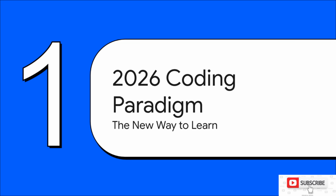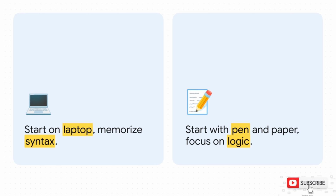First up, the 2026 coding paradigm. So there's just a massive night and day difference between how we used to learn and how we learn now. Back in the pre-AI days, think like 2017, you'd boot up your laptop and pull your hair out trying to memorize C++ or Java syntax. Today, grabbing a pen and paper might sound totally old school, but it's actually the secret weapon of senior engineers.